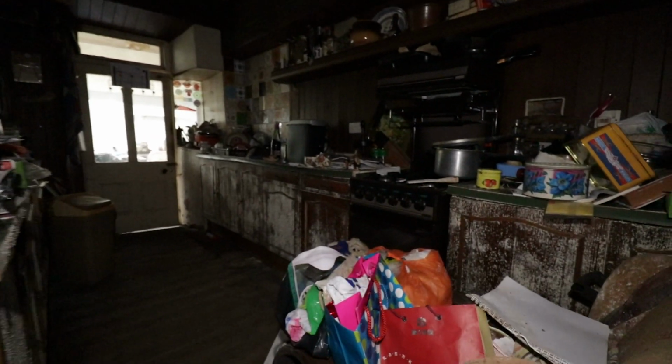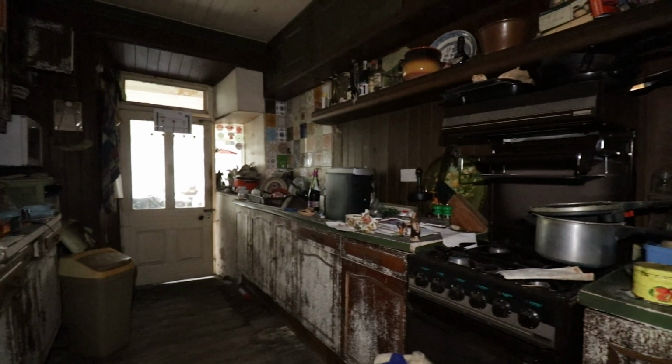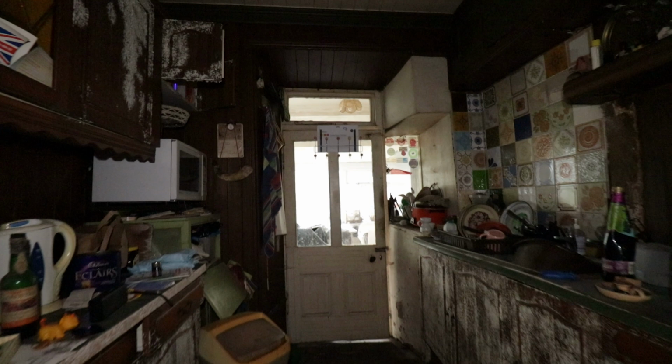Right guys, we're going to start off at the very bottom in this beautiful old kitchen. Just going to have a little wander around. We're joined by Ian.